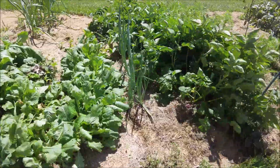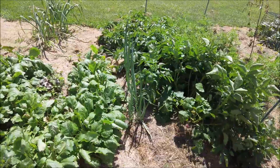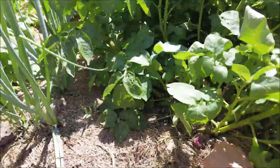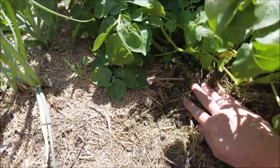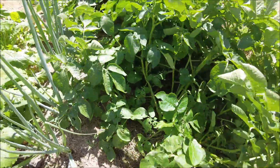Green onion looking great. None of them are going to seed anymore, so that's nice. Red potatoes. You can start seeing some of the red potatoes. Keep them covered. You don't want them to get exposed to the sun. They end up growing some kind of toxin.